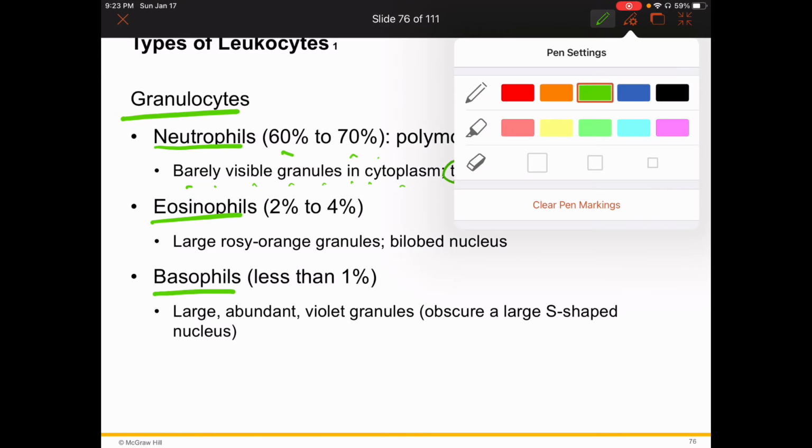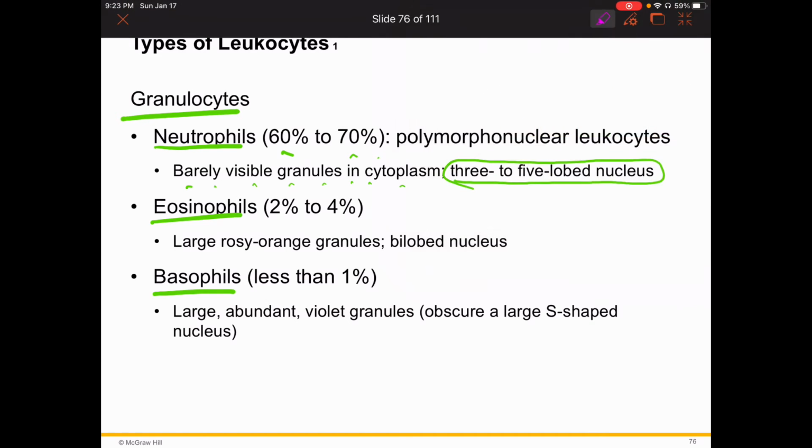Let's change color too. Let's change it to pink, and here's why. Eosin is a pinkish dye, right? And so when they first started dyeing these cells so they could see them under a microscope, because normally they aren't pink, right? You have to put biological dyes into them. And so they're large and rosy, and they have a bilobed nucleus.